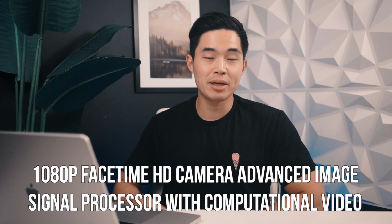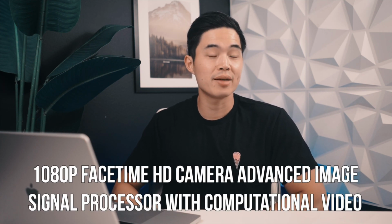The picture quality itself is very good. It's a 1080p camera, compared to the 720p cameras from before. And it does seem like the color as well as the picture quality is much better than before. So that is a trade-off with the size of this notch, but I do think it's worth it. I do like having that better camera.